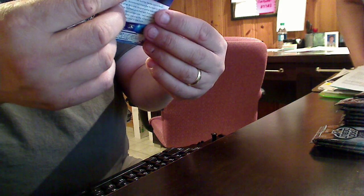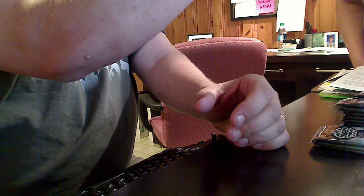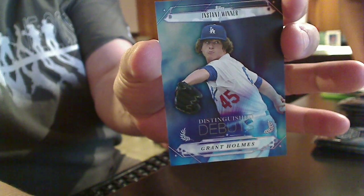Here is our first insert. It's a distinguished debut, Grant Holmes. We'll put him up here for the Periscope folks. Kind of a shiny-ish metallic looking card there. Grant Holmes for the YouTube. Come on, focus in. There we go. There are 25 different distinguished debuts, and they also come in parallels that are numbered. That one is not numbered, so it is just the base. There is also a set called Promo Night Uniforms, so we'll be getting to those momentarily, I'm sure.